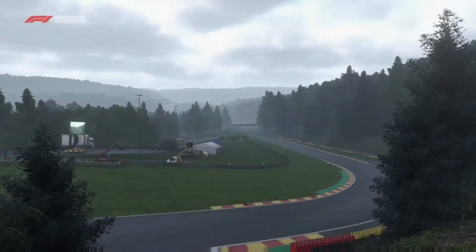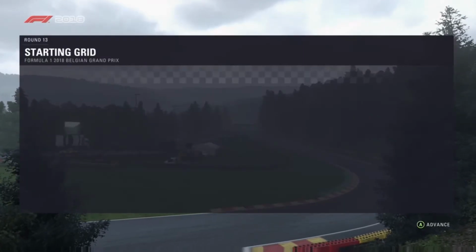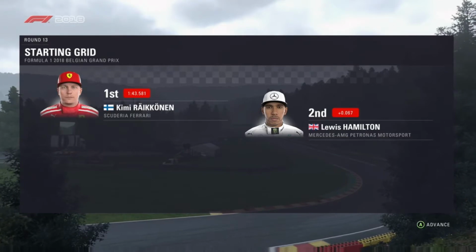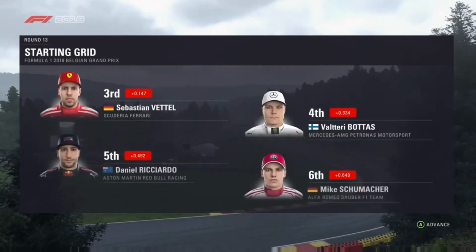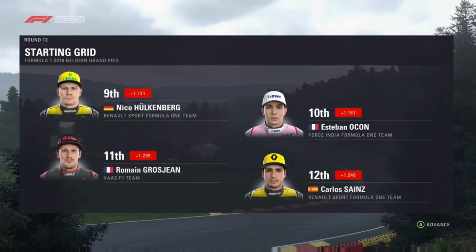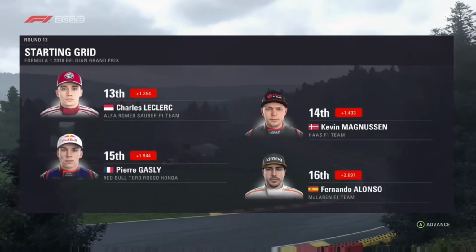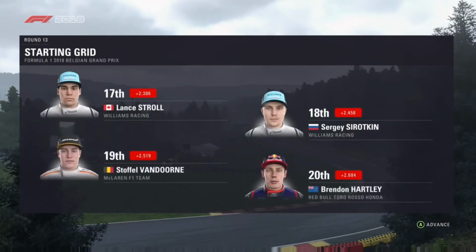But who knows. Here we see what the grid is for the Belgian Grand Prix, with Raikkonen on pole, Hamilton alongside, and it will be Vettel and Bottas on row 2 as well. We're on row 3 alongside Daniel Ricciardo. Daniel Ricciardo seems to be going better in his career than Verstappen. Hulkenberg P9, Ocon P10, so Force India looking strong again, Renault looking okay, Haas, they don't look too strong, McLaren and Toro Rosso, Williams always on the back 3 rows I should say.